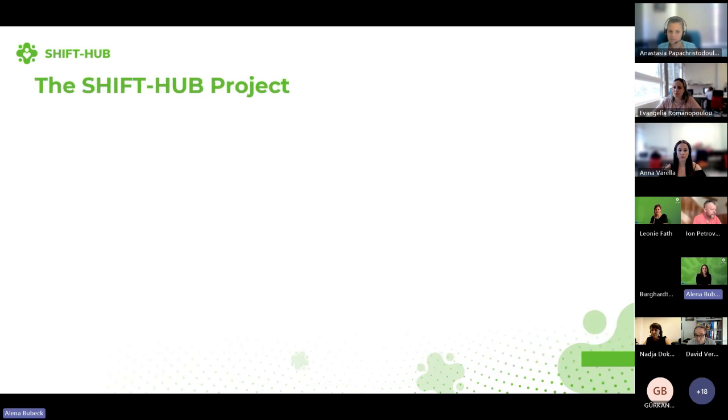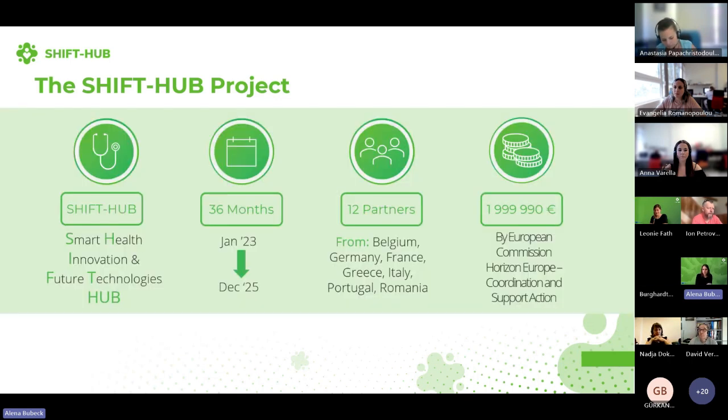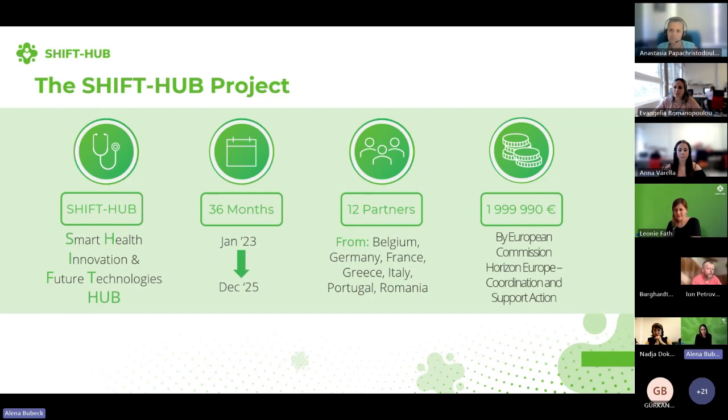But before I give the floor to our first expert, I'd like to quickly introduce you to the Shift Hub project, under which this entire capacity building workshop series is brought to you. So Shift Hub is a European coordination support action, which is funded by the European Commission with almost 2 million euros budget. And with this funding over 3 years, we are really focusing on creating a smart health innovations and futures technologies hub across Europe. And this pan-European approach is really important to us.